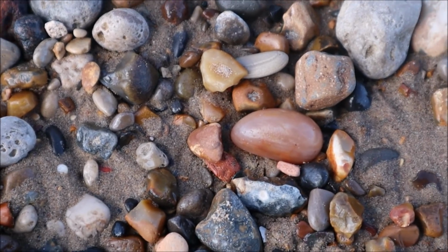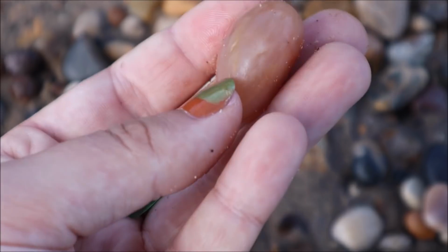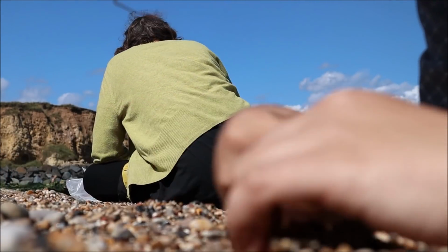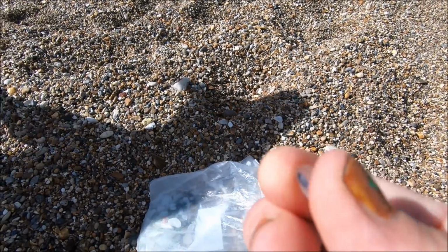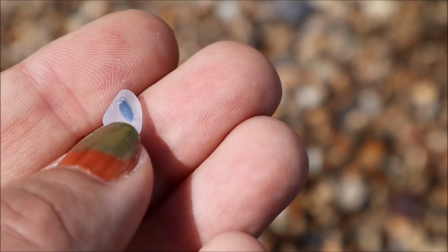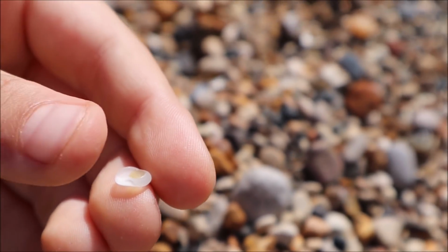Again, I'm being seduced by pretty stones, but that is such a pretty stone. I'm going to take it. The multi, but Katie's far away with her camera. I love this beach. Mum's little multi. It's so cute. Oh, the sun's gone in. It's like an egg. It really looks like an egg. That's so cool, Boo.